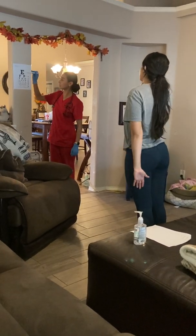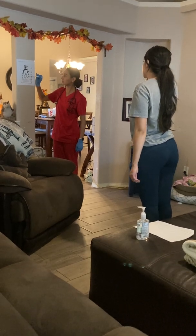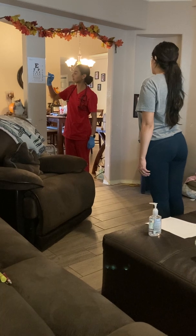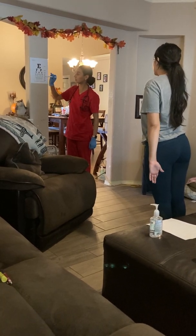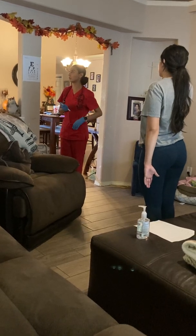You can cover your other side. Okay. First line. E. Second, F, P. Third, T, O, Z. Fourth line, L, P, E, D. Fifth line, P, E, G, F, D. Okay, visual acuity on the left eye is 20/50.